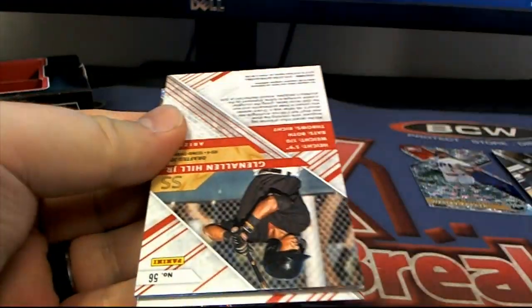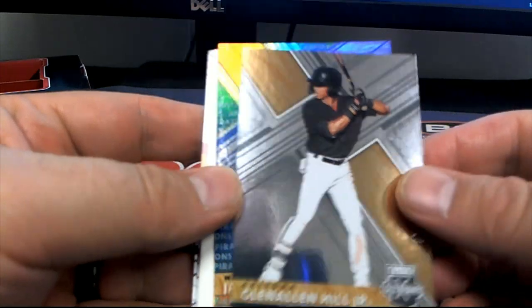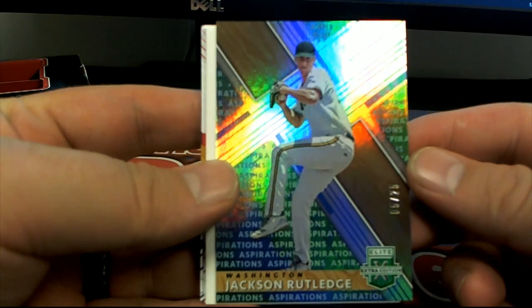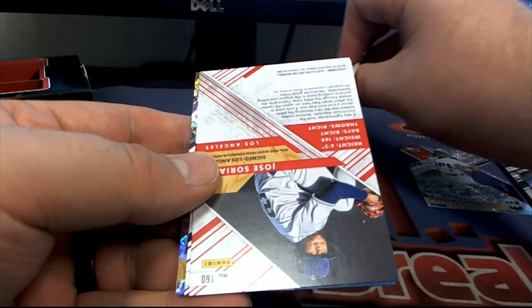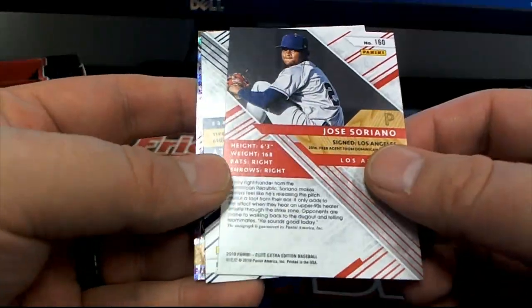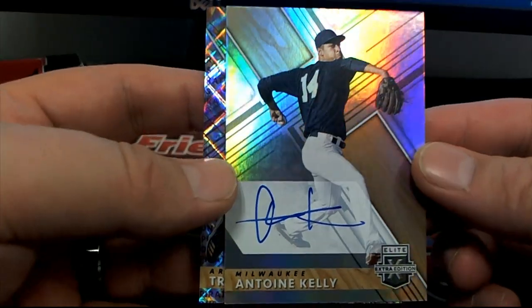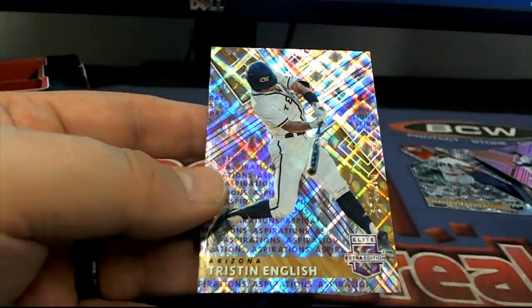We got a few cards to check. Glenn Allen Hill Jr. Look out. Rutledge, 6 of 25. Nationals. That is Troy C. There we go. Soriano. All right. Serrano. We'll check him. I think he's a Dodgers. Got a Kelly right here. Another Kelly Wild for the Brewers. That is Troy C. Wow, Troy had a great break.